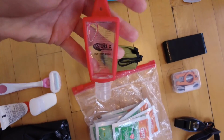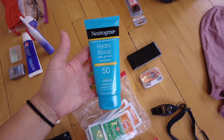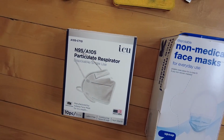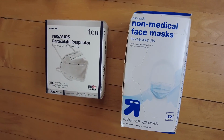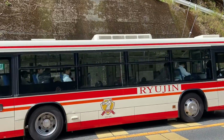I brought hand sanitizer, which I was very glad to have along because for how clean Japan generally is, there is not always soap in the public bathrooms. And some sunscreen, particularly for the face and the neck, since that was mainly what would be exposed on this trip. I also packed disposable masks and some N95 disposable masks. We didn't use these, but I still pack masks along anytime I travel in case Tony and I were to get sick on a trip.